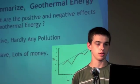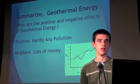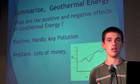So to summarize this entire presentation, we have the positive effects of geothermal: there's hardly any pollution in the entire process. And the negative effects of it: there's lots and lots of funds that are needed in order to create this giant plant.